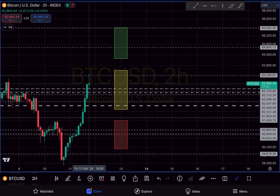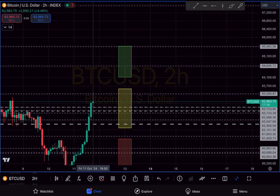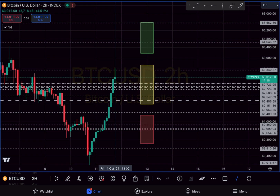So again, just to summarize for you guys, we're looking at price for a bearish case. We're looking at price between the 60,000 and 61,300 mark. For a consolidating neutral case, we're looking at prices between the 61,788 and the 63,500 mark. And for a bullish case, we're looking at prices for Bitcoin between the 64,000 and the 65,500 mark. So let's review this tomorrow.